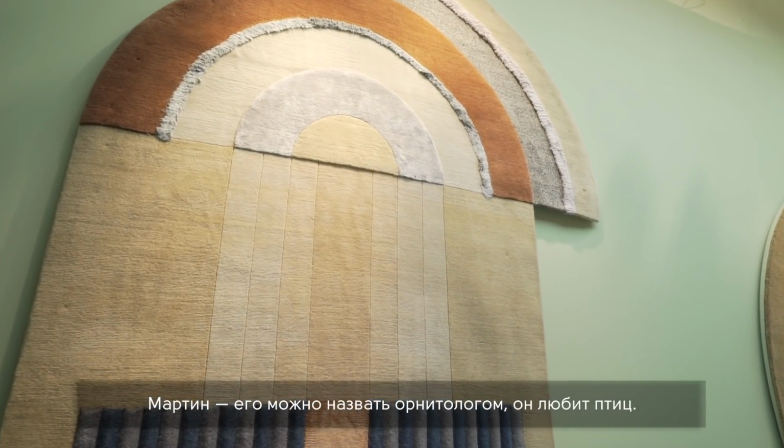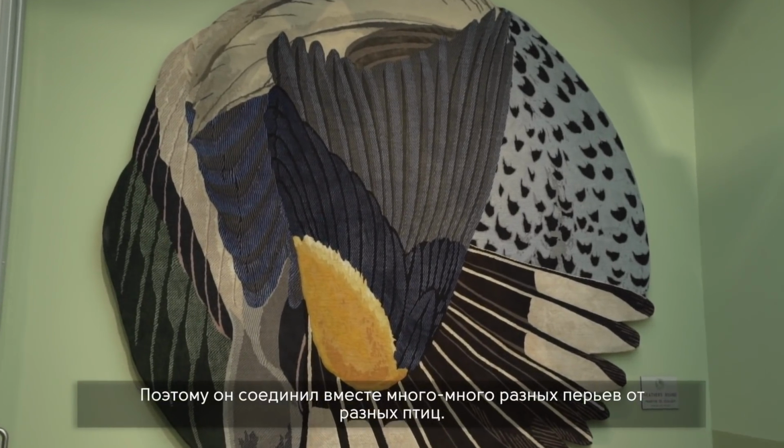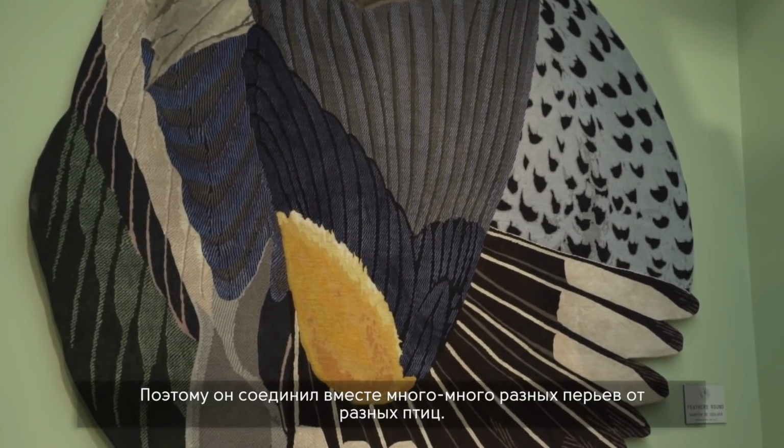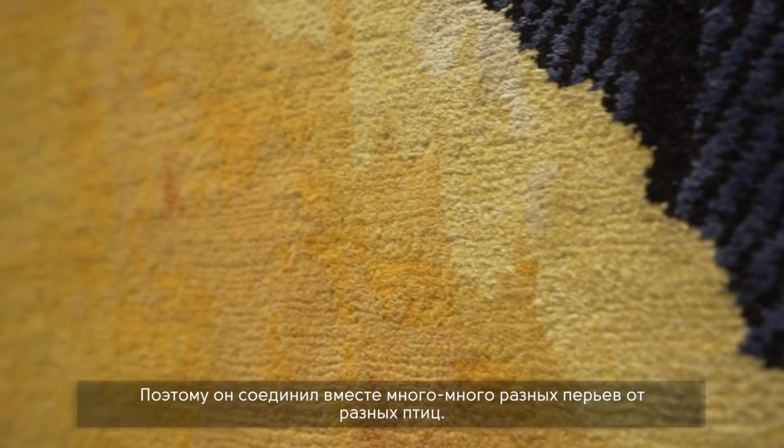Martin is, I think you say ornitologo. Yeah. He loves birds. And so he created this hybrid of many feathers of different species and then assembled it together.